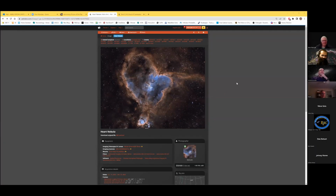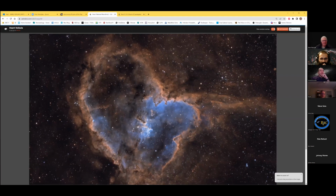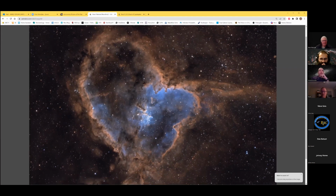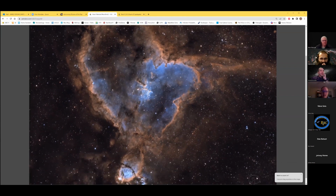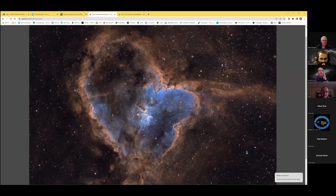Very good. All right, so you were asking before what your favorite object was. This was my favorite object a couple weeks ago. It's the first time I've been able to do the Heart Nebula because I haven't had narrowband imaging until now. But it's got lots of nice little features in it.